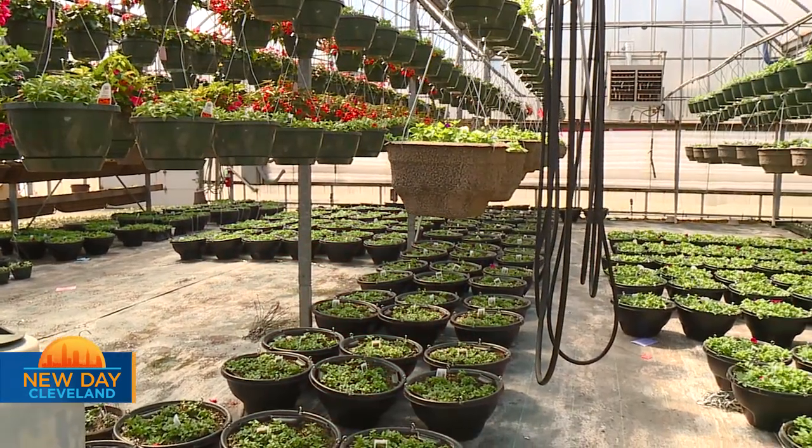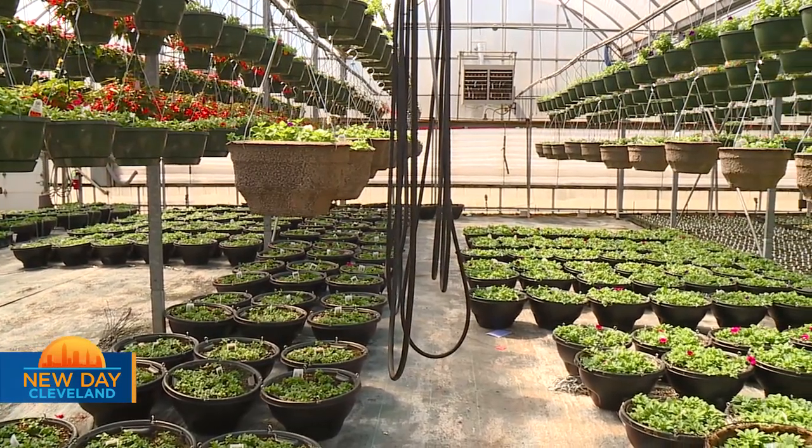Coleman's Greenhouse is a family-run greenhouse. We are in our second generation here, 51 years in business. My dad bought it in 1972, and then my husband and I bought it from my parents in 2016.